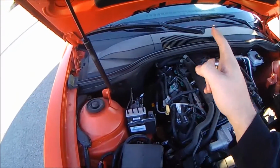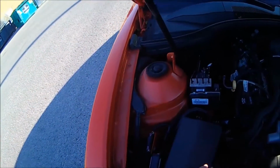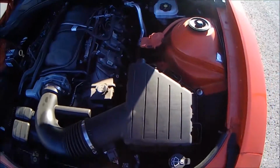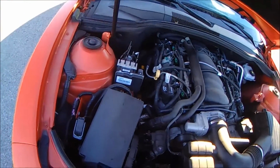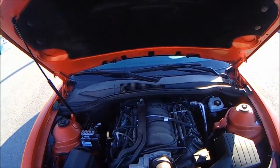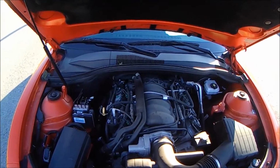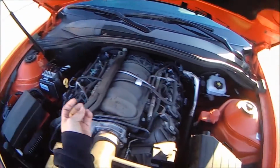Fuse, the battery's in the trunk, I forgot to show you guys this. I think this is the strut brace, obviously my intake box, washer fluid, obviously the big 6.2 liter V8, big block, small block, my bad, from GM. Usually there's a cover on it. I myself plan to get a relocation kit for all the wires and whatnot. As I say, the engine, it's pretty dusty.